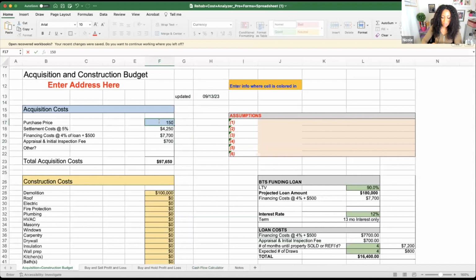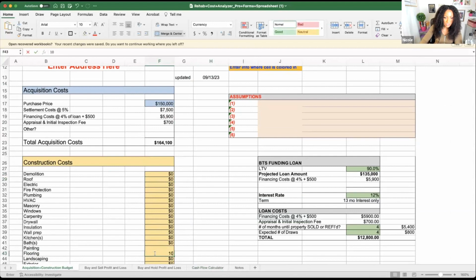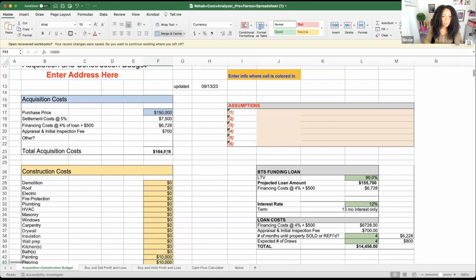And then I think we said 20,000. I'm not going to go through. Well, you know what? Let's do this. Say that's that. And then we said we're going to do flooring. Let's say we spend 10 on flooring and 10 on paint. Those are both askew numbers, but I don't feel like going through all that. Y'all get the gist. 3% contingency. Okay, 23,000, right? Your total acquisition cost is this.